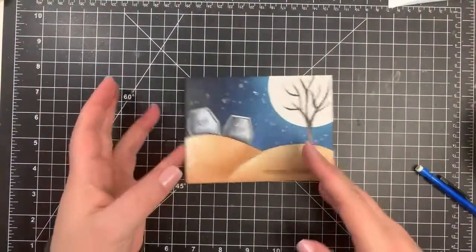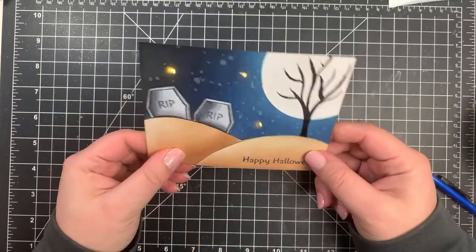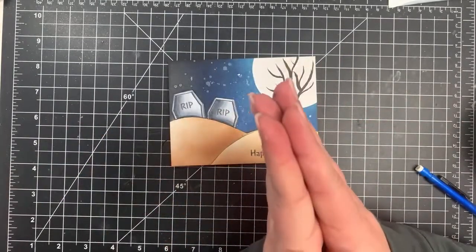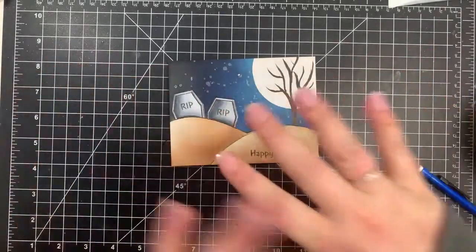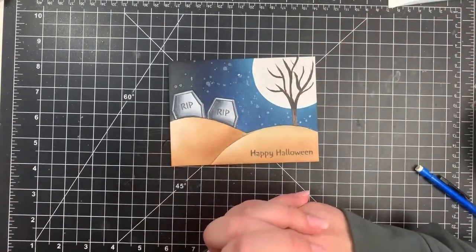But anyway, I'm actually happy with this card. Even though my hill is messed up, I'm actually really happy. The lights kind of take away from all other mistakes that you make. So love this. So does anybody have any questions? Either about the card, in general, crafting, create and inspire, any questions that you guys have at all?